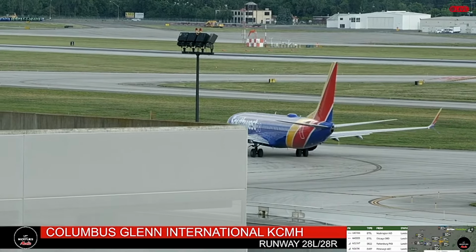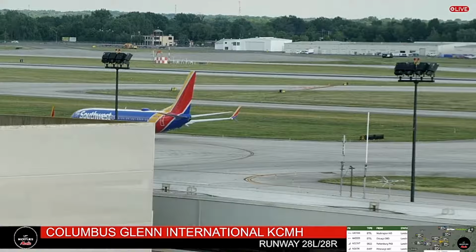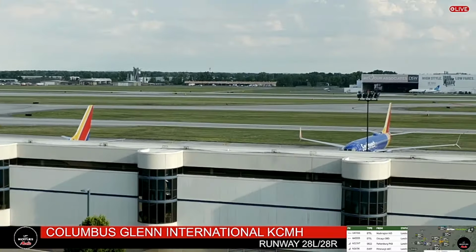Got two Southwest aircraft pushing back. This one is heading for the runway, and the other one down here in front of me is pushing back right now.